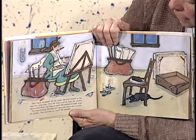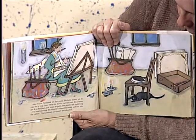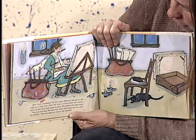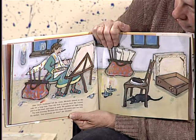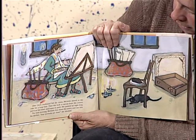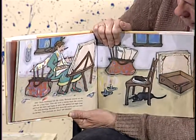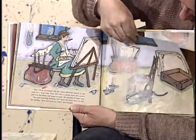After Uncle Ferdinand left the room, Mihaline stared at the cake for a long time. Then she took a canvas from the corner and put it on her easel and began to paint. She painted all night long. The next morning, Mihaline flew down the stairs and into the kitchen. Your portraits are done, she shouted.